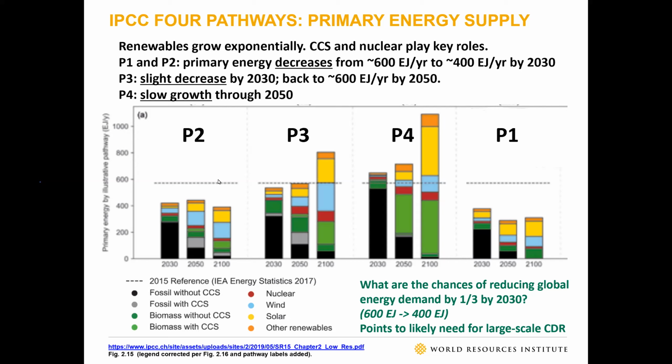What this graph shows across, again, those same four scenarios the IPCC put together, is our total primary energy use across the whole globe, with this dotted line at about 600 exajoules. This is where we are now. And the P1 and P2 scenarios have us immediately cutting global energy use dramatically in just 10 years, by 2030, as shown here, and then keeping it low or shrinking across 2050 and 2100. That's a pretty risky bet to believe that we're capable of doing that.